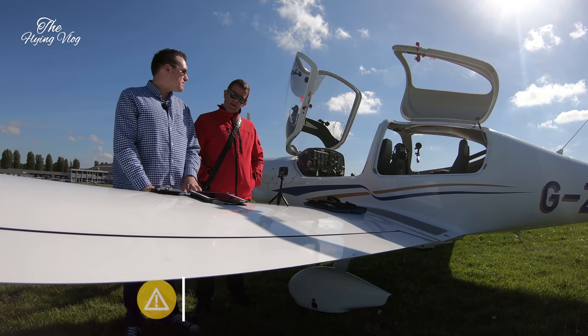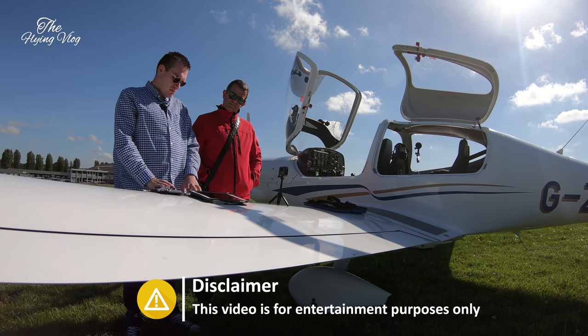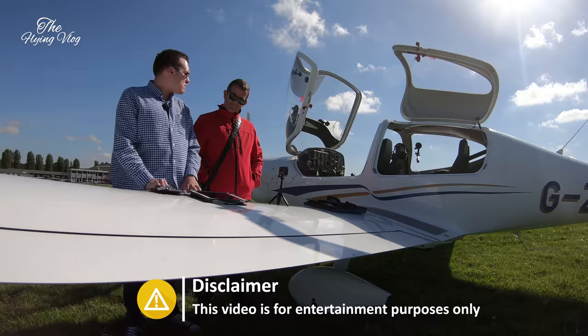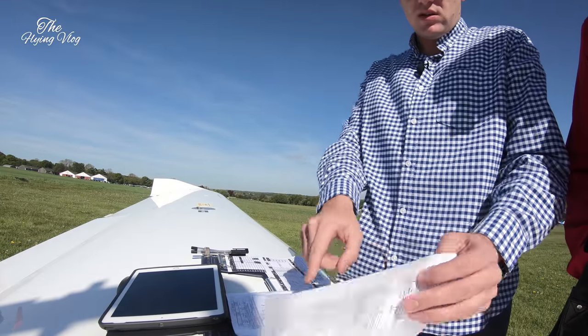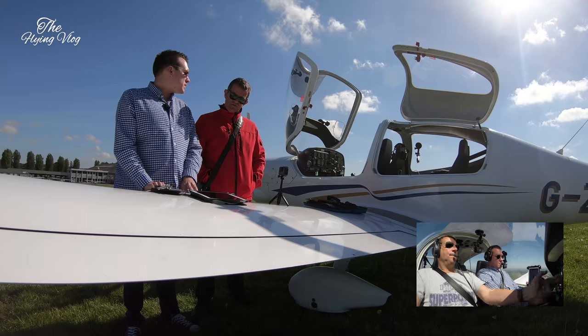I think you should hold, your holds need practice. Okay, that's a good point. So maybe one hold, depending on what happens and to which direction with ATC. And a nice strong wind up there as well, 25 knots.